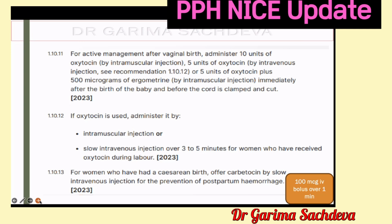If she has PPH later, what are they saying here? A slow IV over 3 to 5 minutes for women who have received oxytocin during labor. If she was already on oxytocin during labor, it has to be continued.